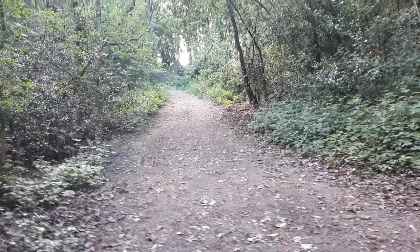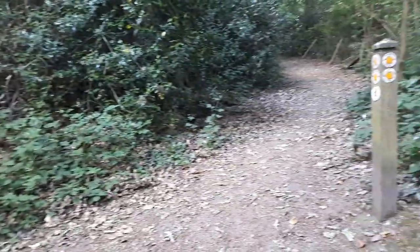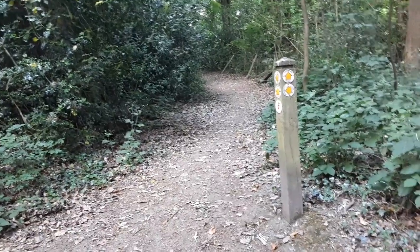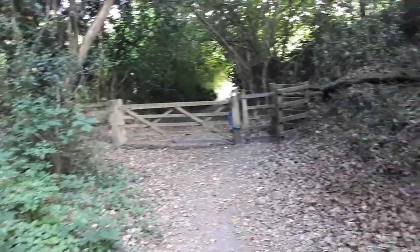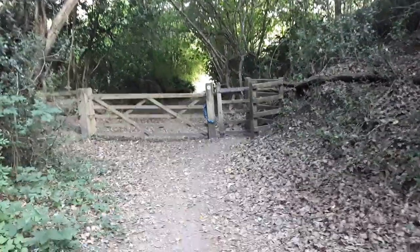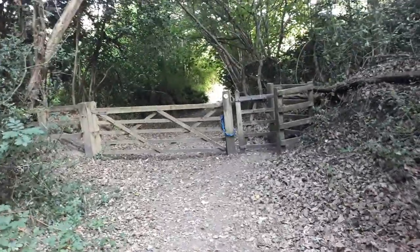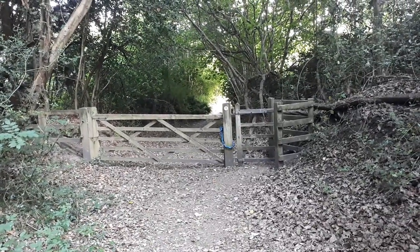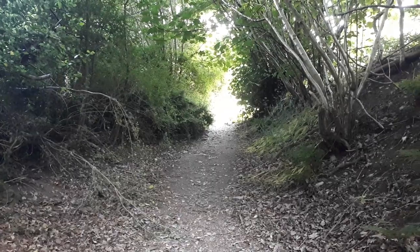So we're not going that way at the moment. We're not going back that way, because we were there yesterday. Instead, we're coming out back through here. We're just heading back down this way.